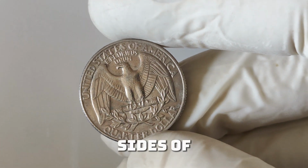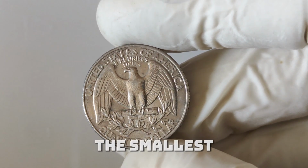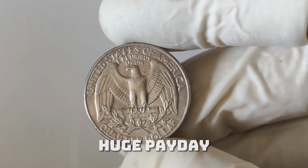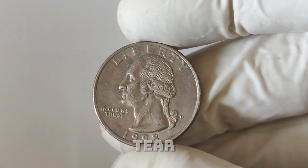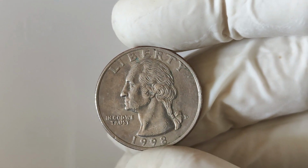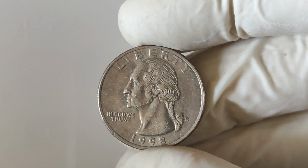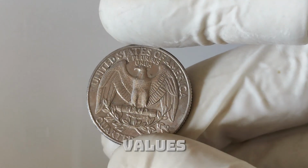Examine both sides of the coin for any doubling or unusual marks. The smallest flaw could mean a huge payday. Look for wear and tear. The less worn your coin is, the better. An uncirculated 1998 D quarter in mint condition is a great candidate for higher values.